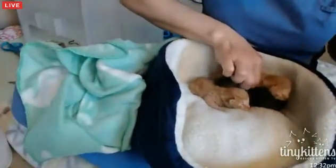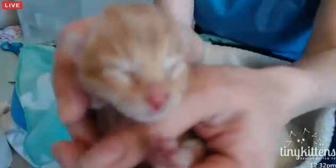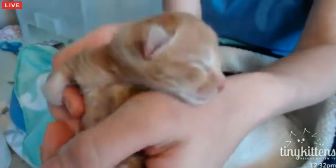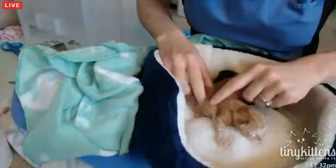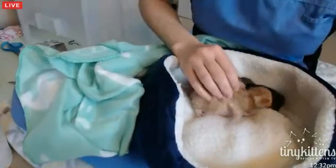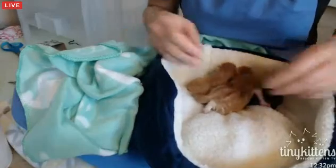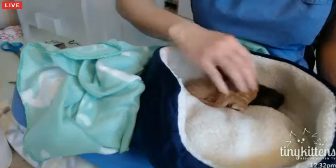So this is Maisie. Maisie, our little girl, Ginger. She's very cute. Shh, we don't want your mommy to hear you. And they're all like, come on. We don't want your mommy to hear you. So even though mom is feral, these guys are not feral because they're getting human contact from day one, pretty much.